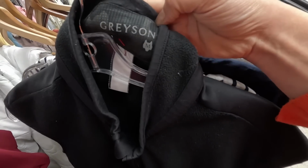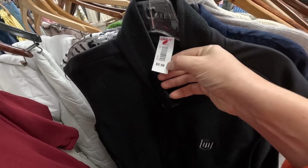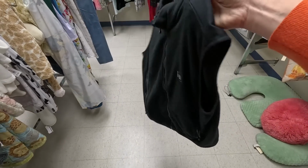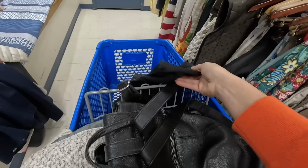So when I was in the men's section, I did find this Grayson vest, and this is only marked up to $6, and this brand does make really nice high quality golfing items for men, and this is a fleece one from them. I've only ever found their puffer vest before, but I'm gonna probably price this for around $40.